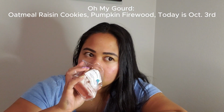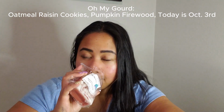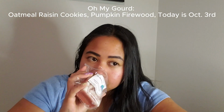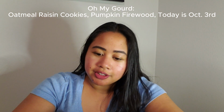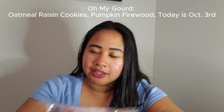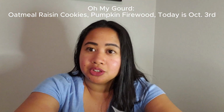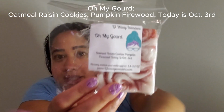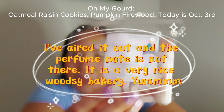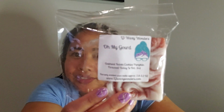Mostly getting a slight pumpkin. A little bit of oatmeal. Not really getting... Today is October 3rd, but there's a lot going on here. I'm mostly getting the oatmeal raisin cookies, a little bit of a hint of pumpkin. And there's an ever so slight hint of a perfumey note to my nose. Have any of you picked this one up? Please tell me what you got. Did you sniff? I got a little bit of perfume.